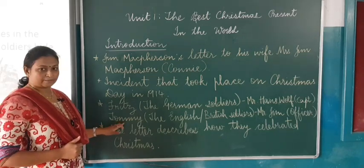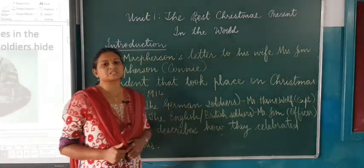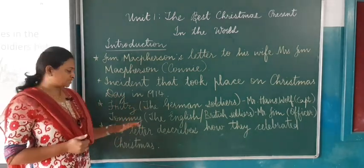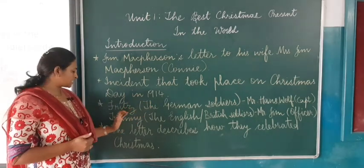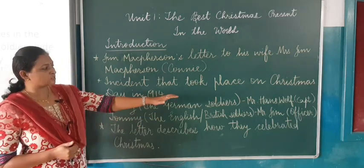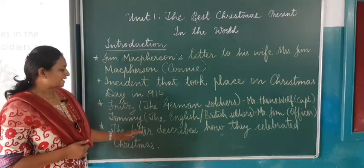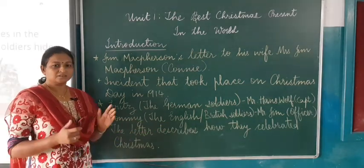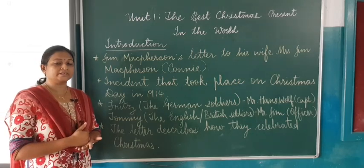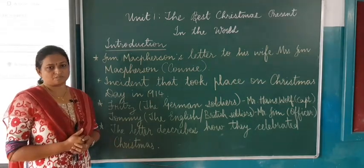Then we will come across Tommy. Tommy means the English or British soldiers. And their officer is Mr. Jim Macpherson, the main character of this chapter. So Mr. Jim Macpherson is an officer of Tommy, that means the English or British soldiers, and Hans Wolf is the captain of the Fritz army, that is the German soldiers. The letter describes how they celebrated Christmas. This is the story about the best Christmas present in the world, that how both the armies, those who are fighting against each other, they celebrate this festival.